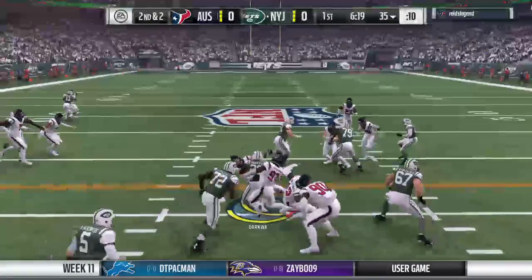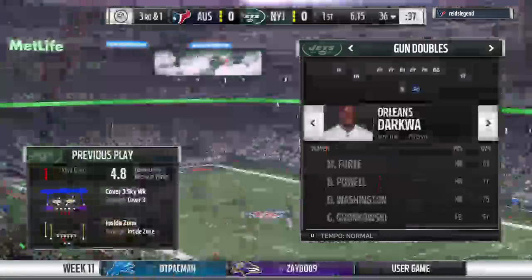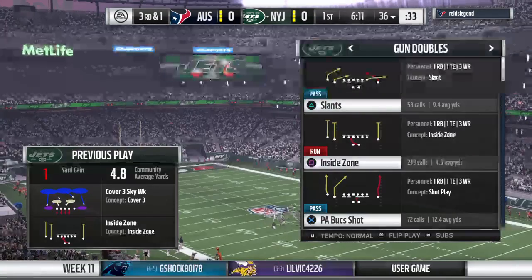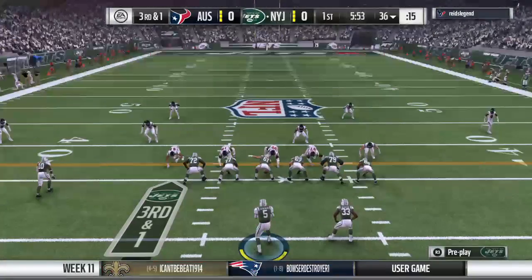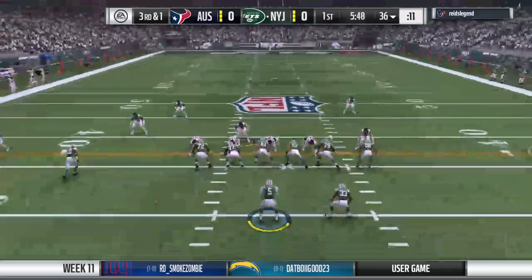Now a carry here for Orleans Darkwa. And this defense not giving him anything there. Maybe a yard up to the 36. And the Buffet boys, the O-line. Hopefully they're ready today. Listen, you got to feed them first. But if you do, you usually get a great product out on the field. And when they play well, the quarterback can't wait to feed them afterwards.